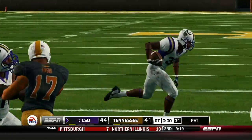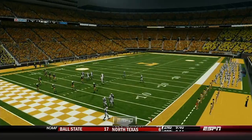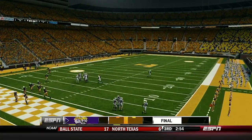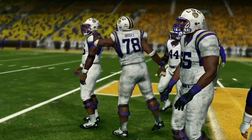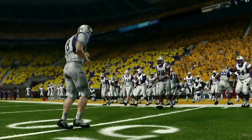Well, they knew exactly what they had to do here to win this football game, and they went out and did it. It's been a battle the entire game, and I don't think there's any doubt that these guys completely deserve this W. A great game here today in a tight one.